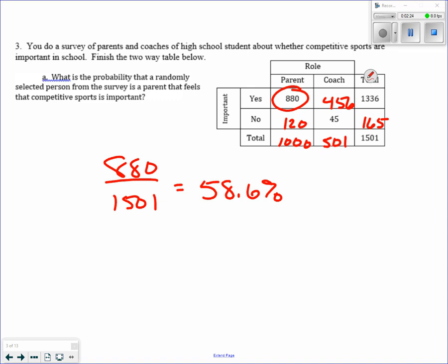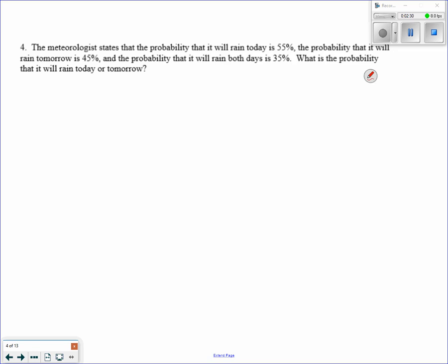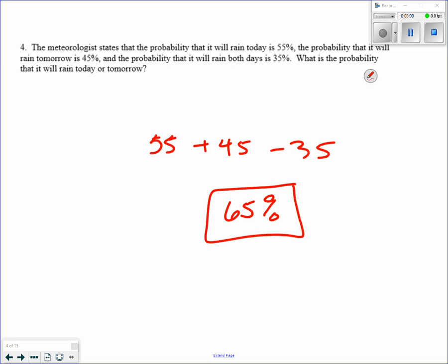A meteorologist states that the probability that it will rain today is 55%, the probability that it will rain tomorrow is 45%, and the probability that it will rain both days is 35%. What is the probability that it will rain today or tomorrow? So again, you got probability of one, probability of the other, and the probability of both. So that is an overlapping situation. So 55% plus 45% minus the 35 overlapping percent gets you a grand total of 65%. So anytime you have an or situation in which it's in both categories, you must subtract it so that you don't count it twice.